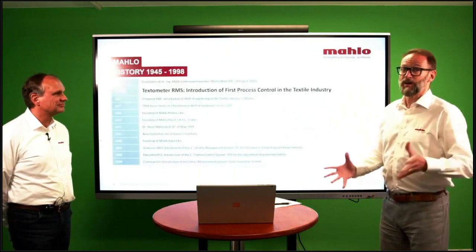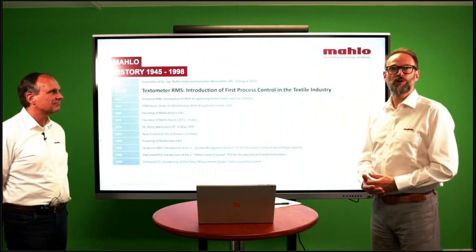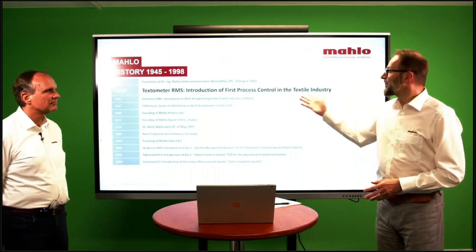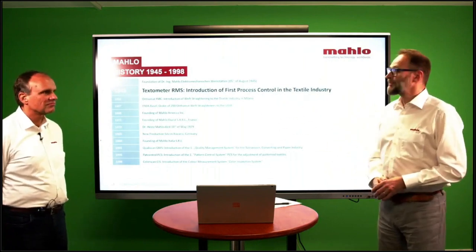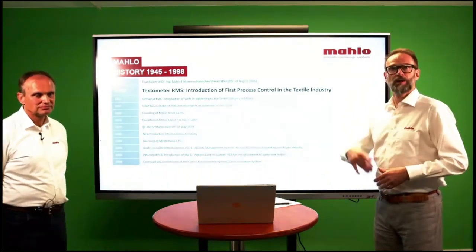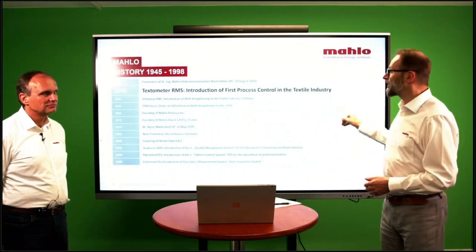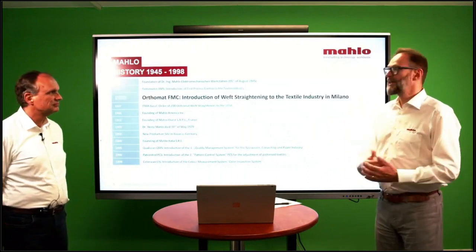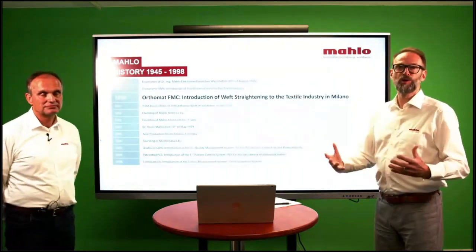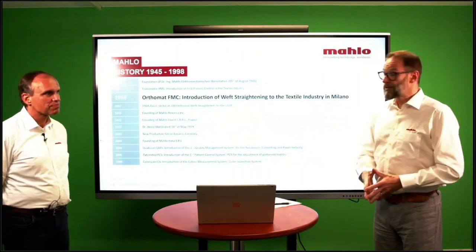Some benchmarks, quite important, not all of them, but in 1948, we already started with a process control. It was the first process control in the history of textiles. At that time, it was the measurement of the residual moisture and the closed loop system, which is controlling the speed of the sander to make sure that you always have the right speed of the sander. Then in 59, the perhaps most important innovation in the history of textiles, the weft straightener.